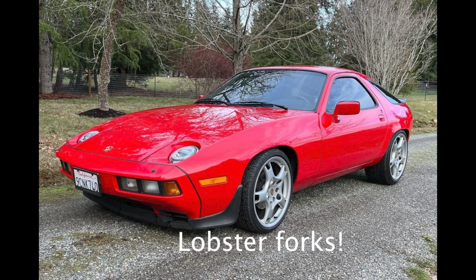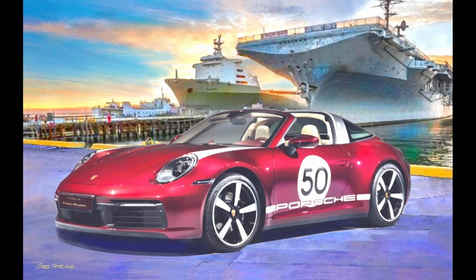Very nice. Another Guards Red car, this a 1985 928S with 66,000 miles, sold for $30,999. An extremely clean 928. This seems like it was at least a fair sale. A painting depicting a newish 911 Targa measuring 30 by 48 inches sold for $800. It's an artwork. It was a fair sale.